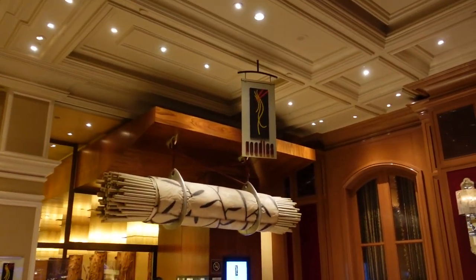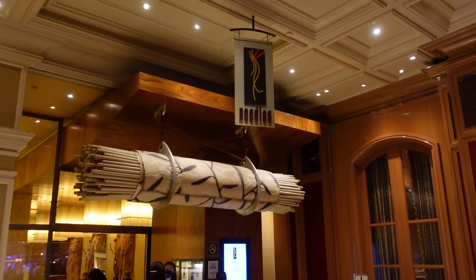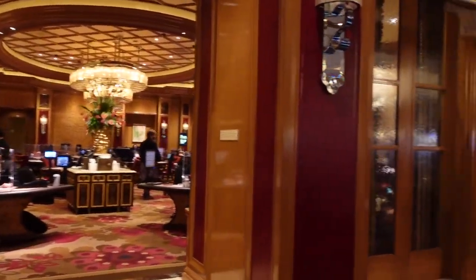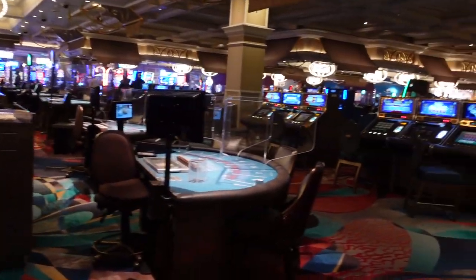Noodles is open. The restaurant serves Asian food. Noodles is open daily from 11 a.m. to 11 p.m. Here's a little peek into Salon Privé, the Bellagio High Limit Poker Room.